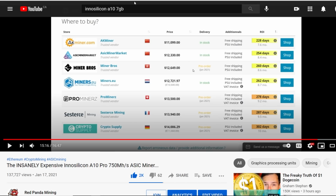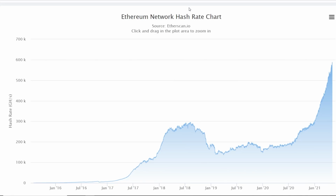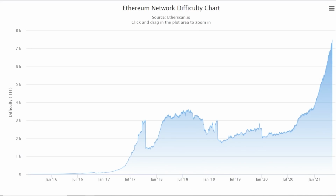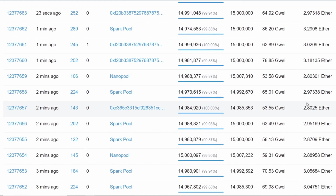So this may not pertain to everybody. It is very dependent on the market and how it's going. And correlating with that, the network hash rate and the network difficulty have just been going constantly straight up. The block rewards are also something people should look at, because some days it's maybe 2.5, 2.6, I would say, for the past month or so.